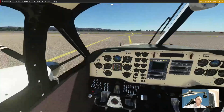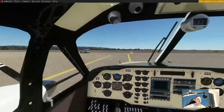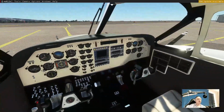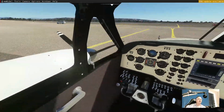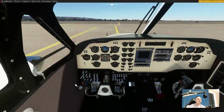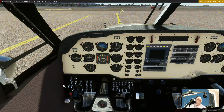But I think it's quite retro looking. It is quite groovy. So happy with it. I'm happy with the way it looks. It could be better, okay? Some people have said, oh, it looks like a plane from FSX, you know, that lower quality. But really, I didn't hate FSX. I still love FSX, okay?